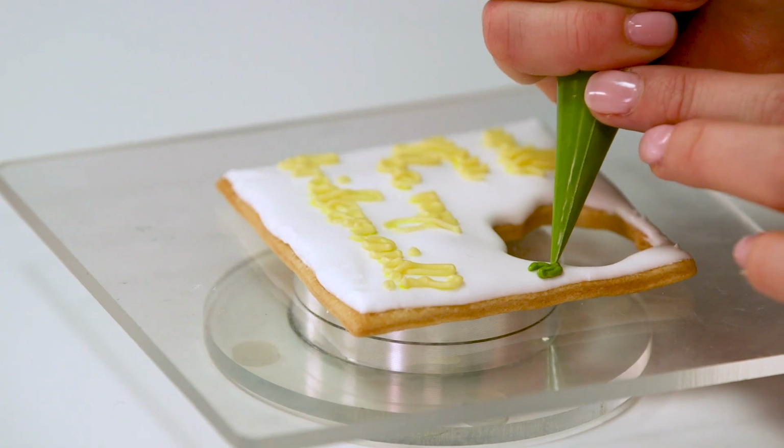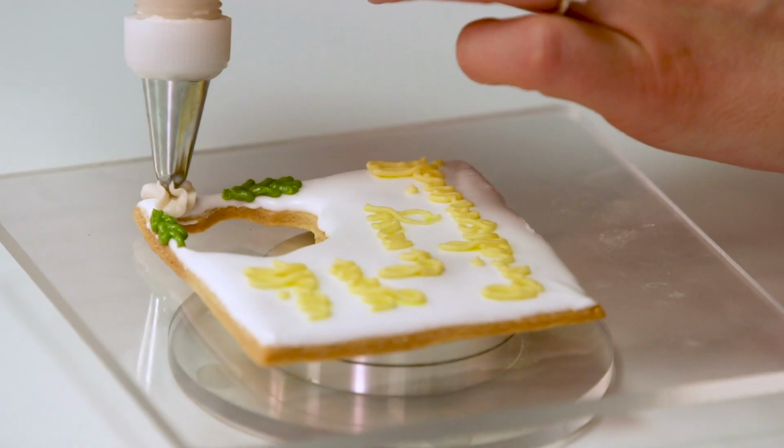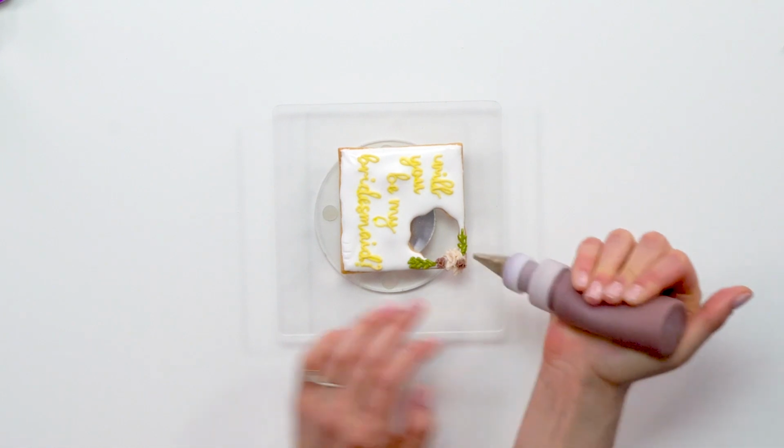For the cookie itself, is it the same recipe? If so, what is the recipe? It is. It's actually a really simple sugar cookie recipe. You cream together sugar and butter. You add in an egg, add in some flour and a pinch of salt, and that's it.